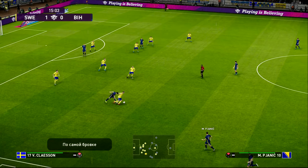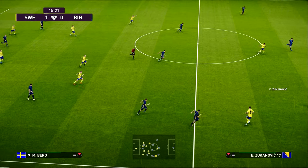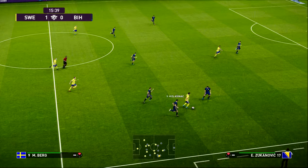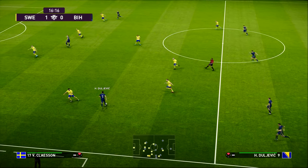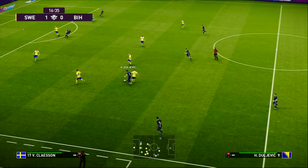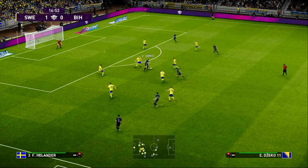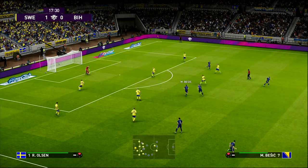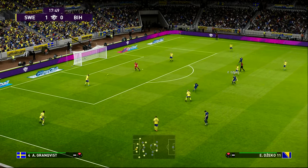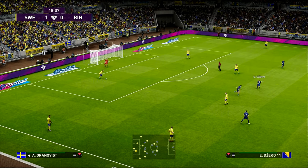Ball's loose, who's getting there? Cuts it out. Defender's on the back foot. Gets the better of his man. Hoists it forward. And here's Dzeko. Good run, ultimately thwarted by an astute piece of defending. Crowd appreciates good football all round there.